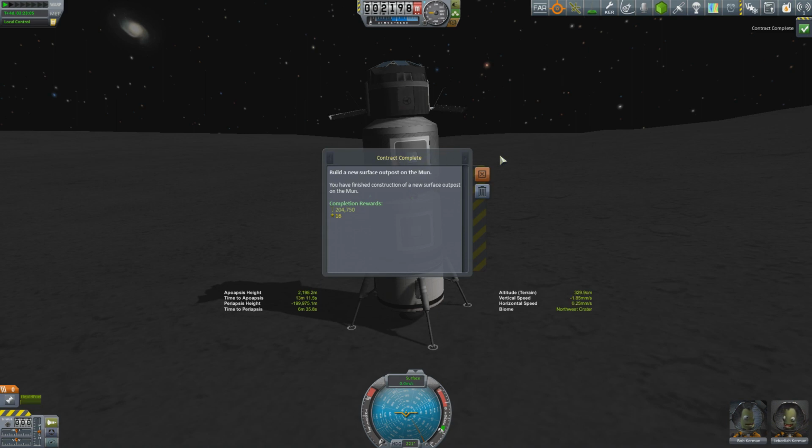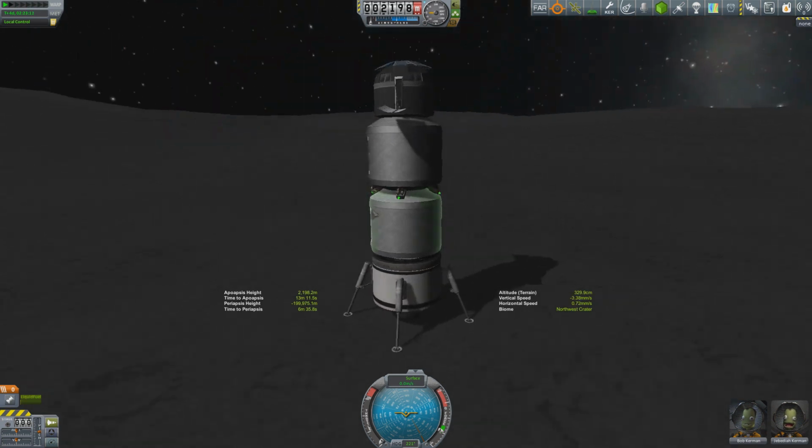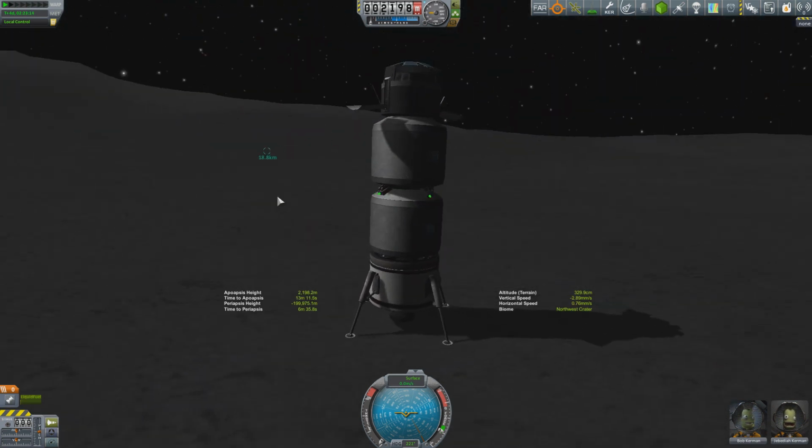So, all things considered, this was a well done mission. I'm pretty happy with the outcome. I got the base, I completed the mission objectives, and I now have my repeater station for my unmanned missions for future launches. So, where's the disaster?